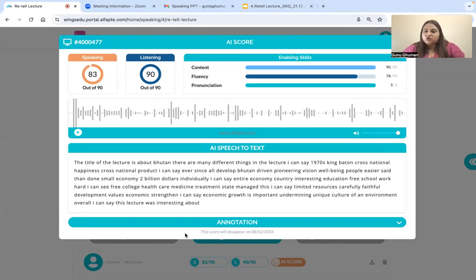This is the secret and the strategy of getting your scores in the speaking and listening retell lecture question. There's nothing much in it. One or two questions will be coming in your exam. 20 points in your pocket by working hard on this question.